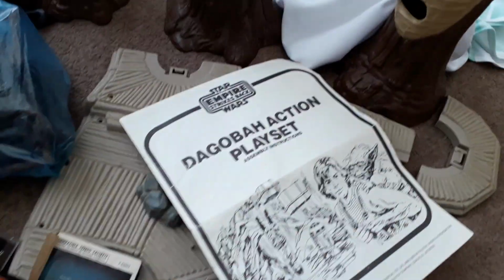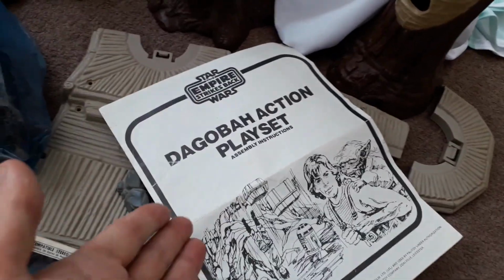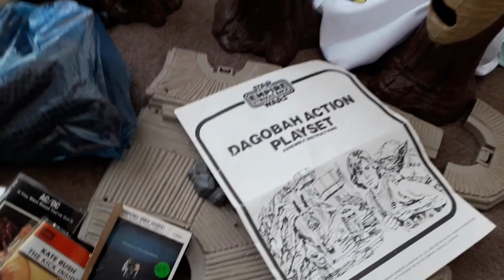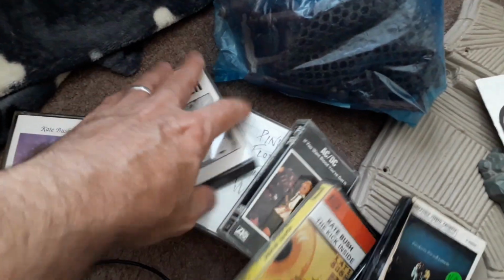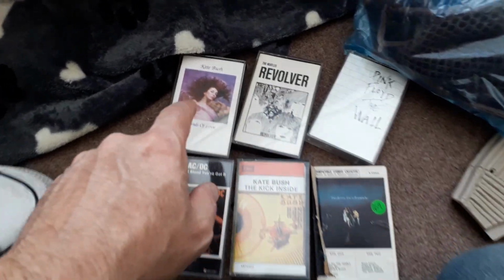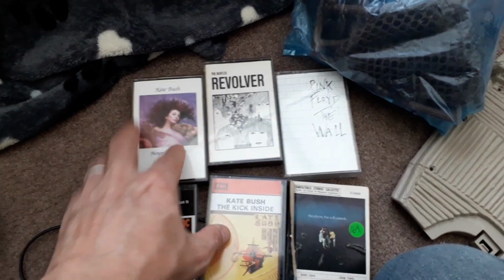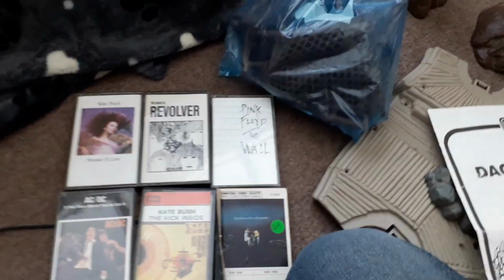So I paid up for this. I bought this, and I got that thrown in, which is just a random set of instructions for another set. Hopefully that has got some value, maybe a tenner. And I also got these 6 tapes. But it did cost me £85, which is pretty pricey really. But the guy had a whole collection of tapes and he wanted to sell the lot for 100.